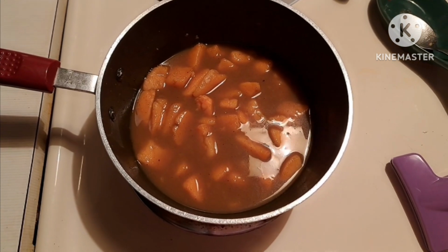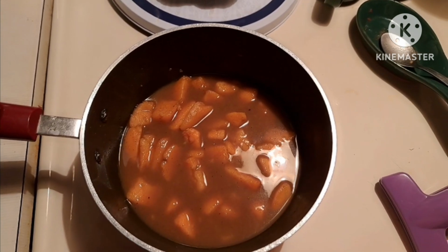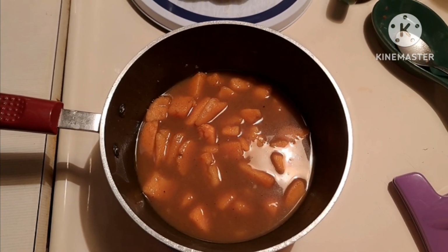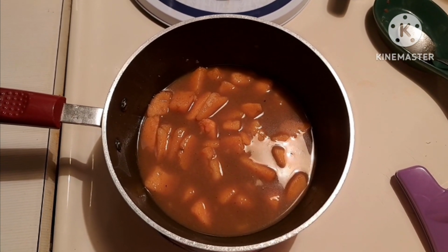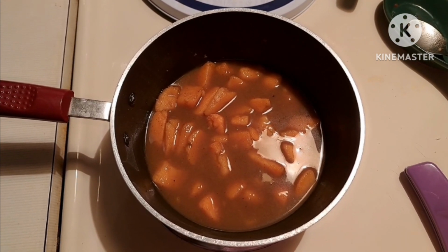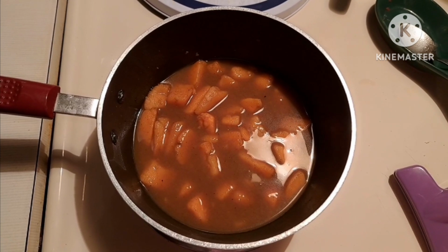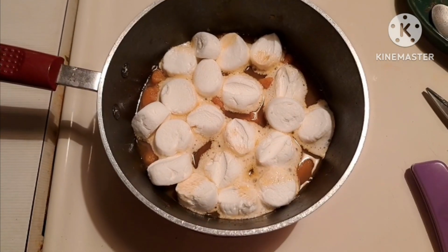But anywho, I'm about to dump the mellows on top, let it cool a little, and then I'm going to have me a little dessert. Had I had vanilla ice cream, I would not be using the marshmallows, but I don't have vanilla ice cream. I only have chocolate, and I don't think that would be okay. But going to chop up some mellows.